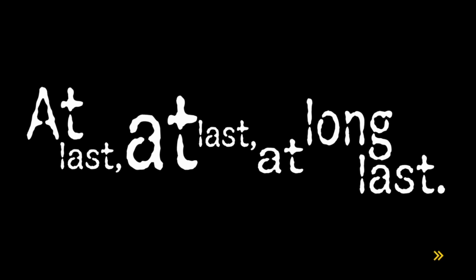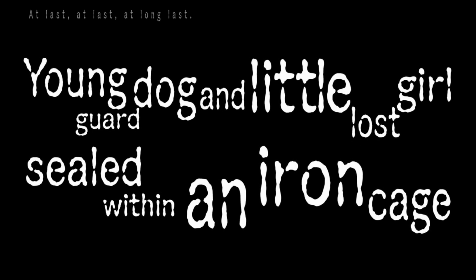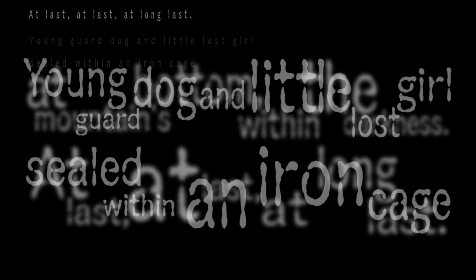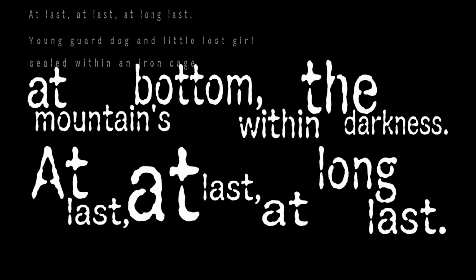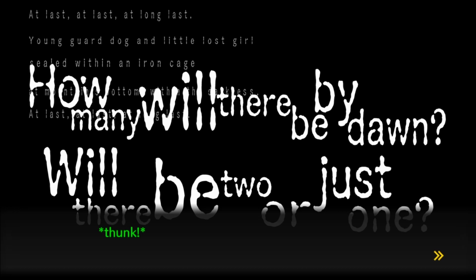What a beautiful singing voice. Kiyo led us all in the caged child song. It's really hard to hear Shuichi and Kokichi. Yeah, it's almost impossible to hear Shuichi. Oh, and these lyrics too. Oh God, I can't.